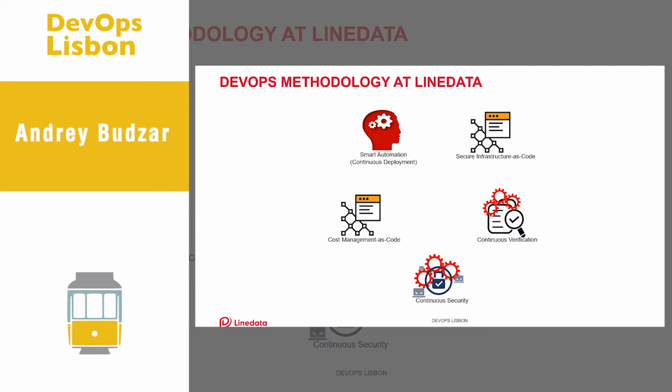And so we wanted to make sure that our teams had a self-service model where they could enable all of this themselves and have security be a first-class citizen as part of the automation. And finally, we wanted to manage our cost inside of the code, because if you're deploying infrastructure through code, then you can also manage the cost of that infrastructure through code.